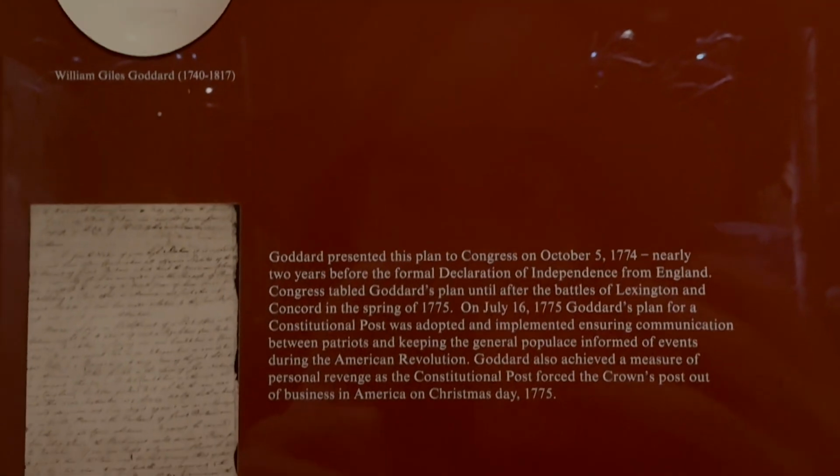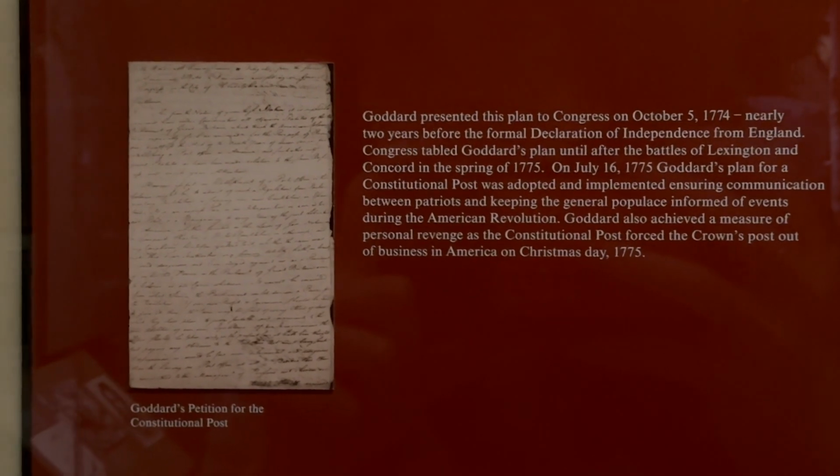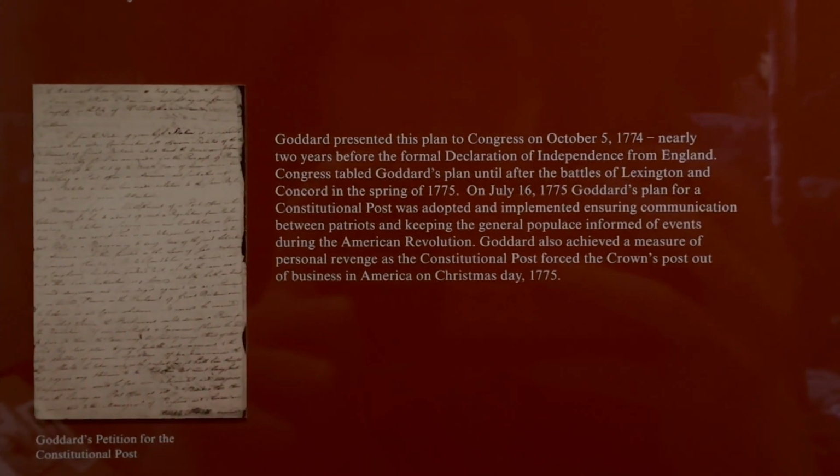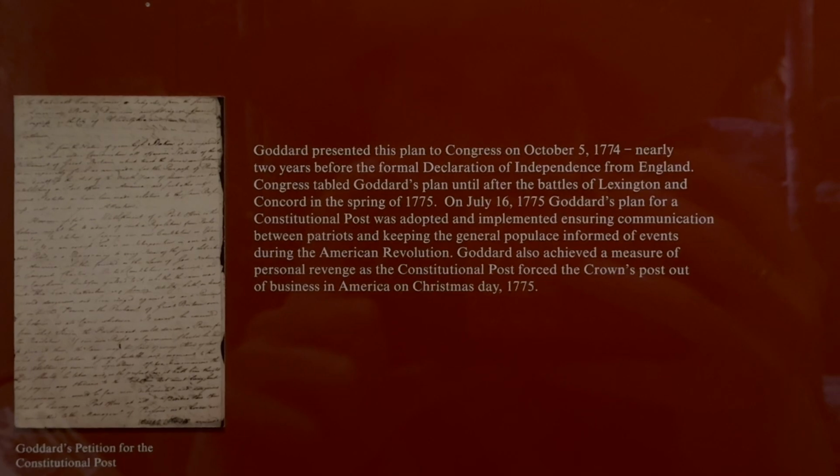Okay. Goddard's petition. Goddard presented this plan to Congress on October 5th, 1774.